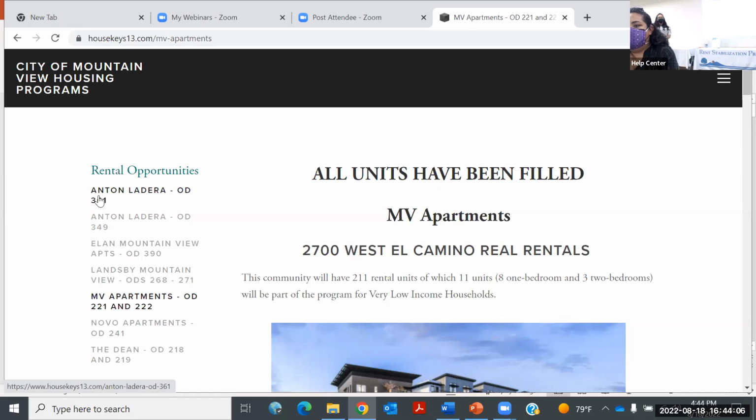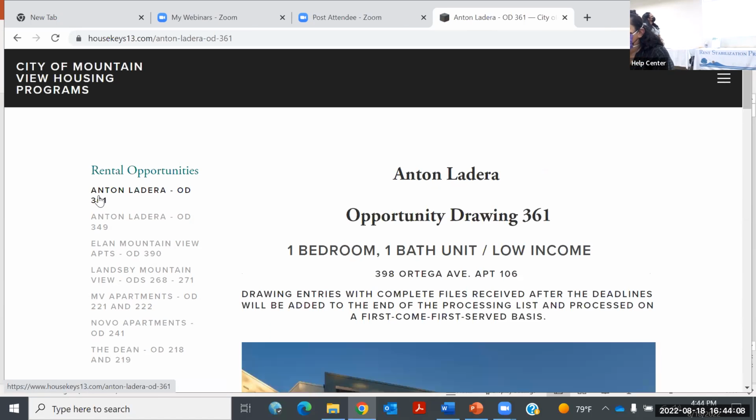So, 361 is a 1-bedroom, 1-bath unit, Anton Ladera, currently accepting backup applicants. Anton Ladera, que es la oportunidad de propio 361, está actualmente aceptando solicitantes secundarios.